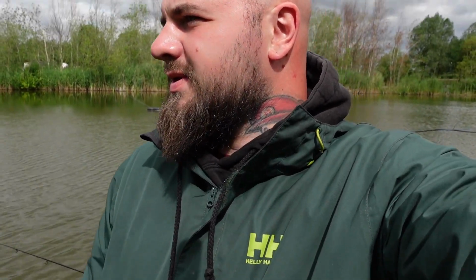There's about 250 fish in. I think the lake record is a 30 plus, but I definitely think that there's 37s in here. I think the record's 31, 32, something like that. Fingers crossed we bag into that one, but time will tell.